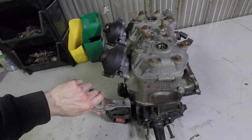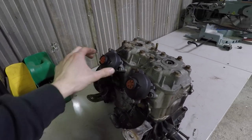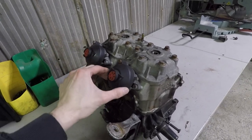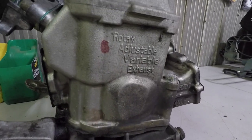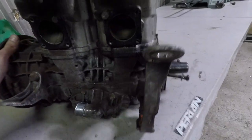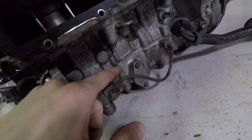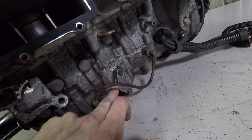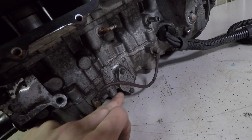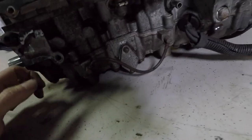It's a pretty cool engine to look at, actually. It's got these RAVE valves. Your exhaust valve system, they call it RAVE on this one. Rotax adjustable variable exhaust. Cool, eh? This is your water pump here. Obviously, coolant goes in. The water pump's kind of cool. It's geared to the crank, obviously. And I'm not sure what this plate here is for, but maybe there's a nut on the back. I think that might be how you remove it. So we'll have a look at that later.